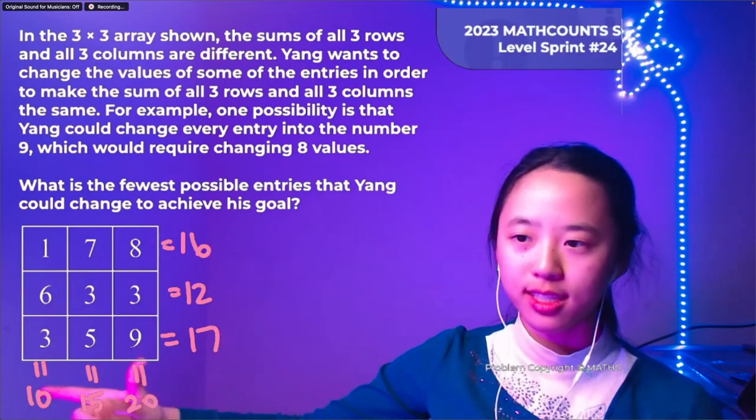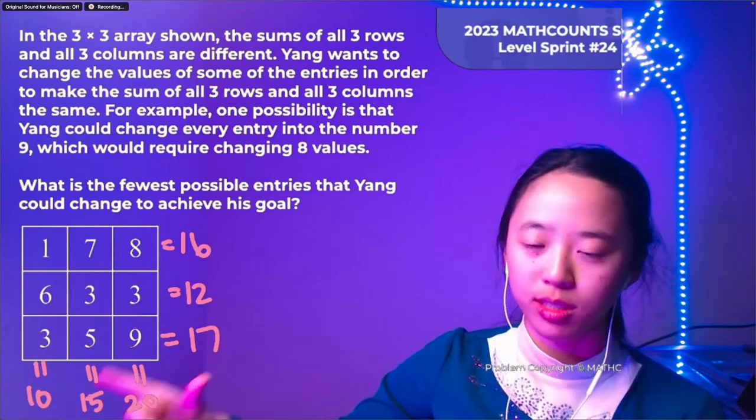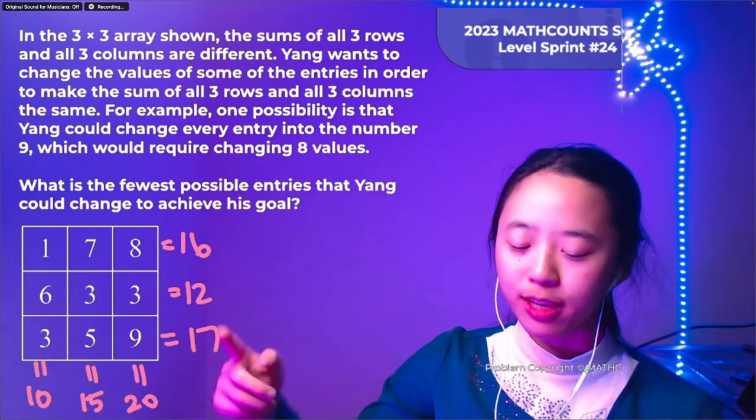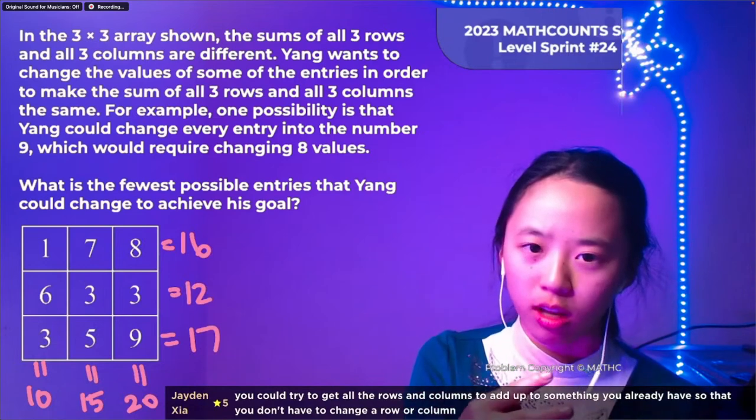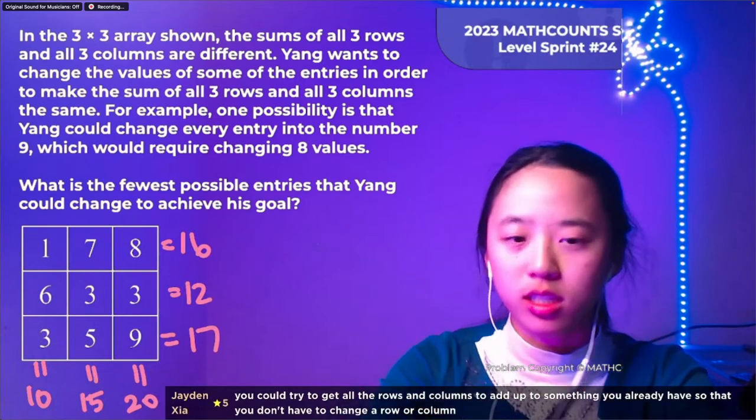So, since all of these sums of the rows and columns are different, you can't really get them all to be the same just by changing two of the rows and columns. So, one does not work.